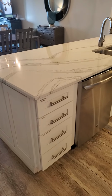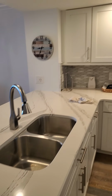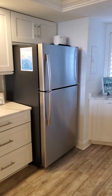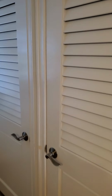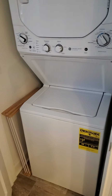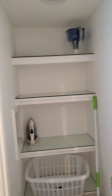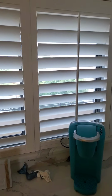The kitchen's been completely remodeled with white cabinets, quartz countertops, a tile backsplash, stainless steel appliances. Here's your washer dryer. Pantry. You do have owner's cabinets that you can lock. Plantation shutters.